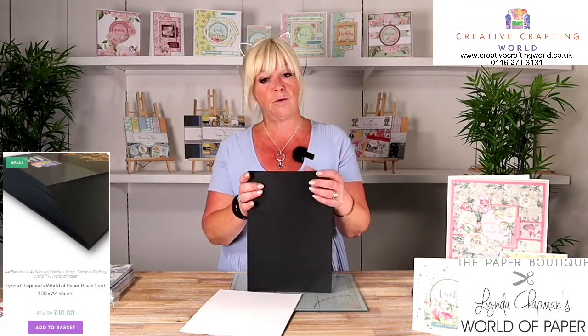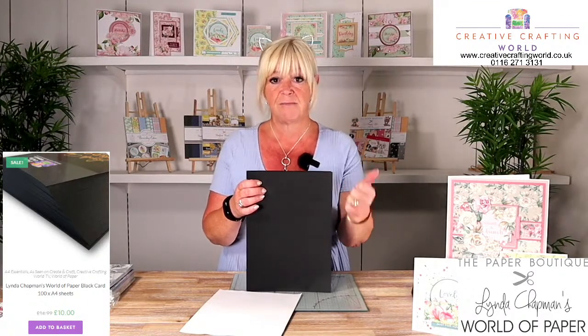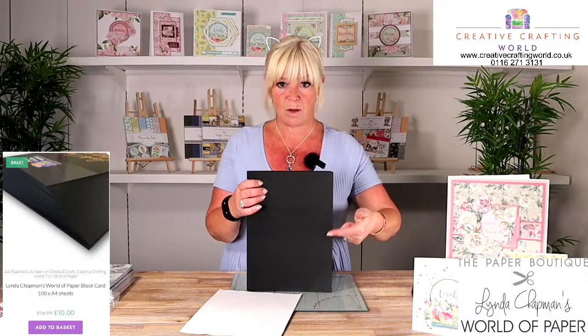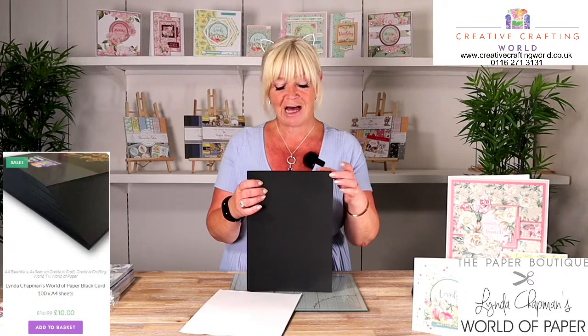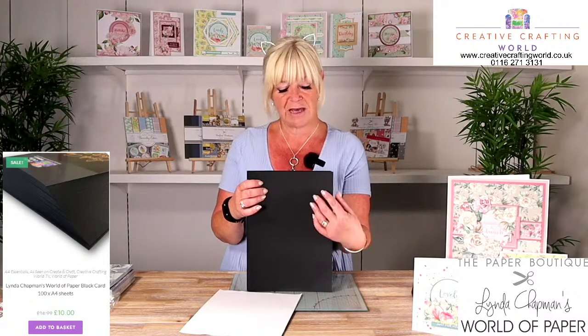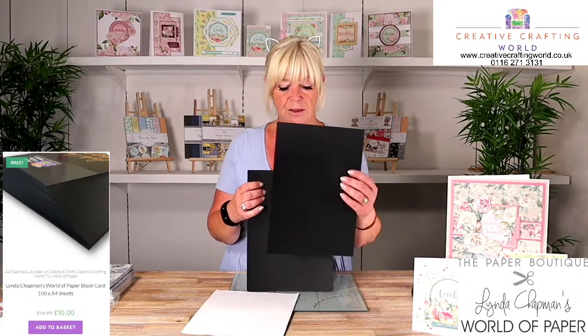If there were awards for black card, this would win awards because it's smooth, which means you can stamp onto it. You can add your gilding waxes to it, embossing powders. Also, I use it for metallic watercolours because if you add something wet to this, it doesn't leach the colour out of it. So every single fibre is completely black, so it is black all the way through.